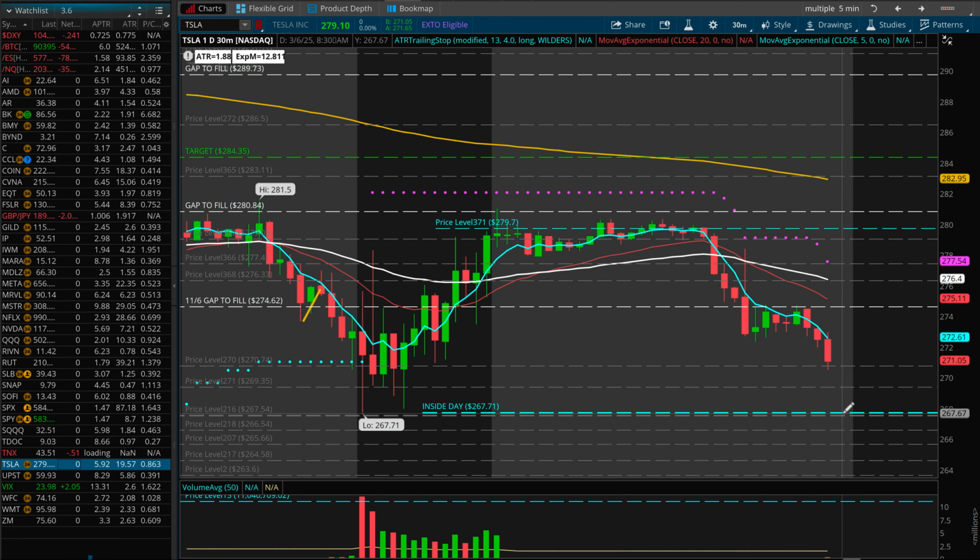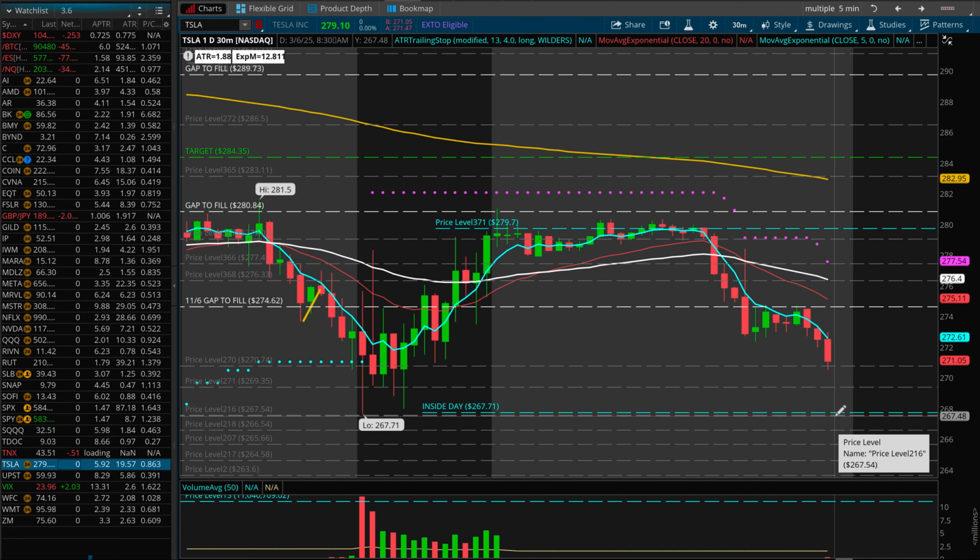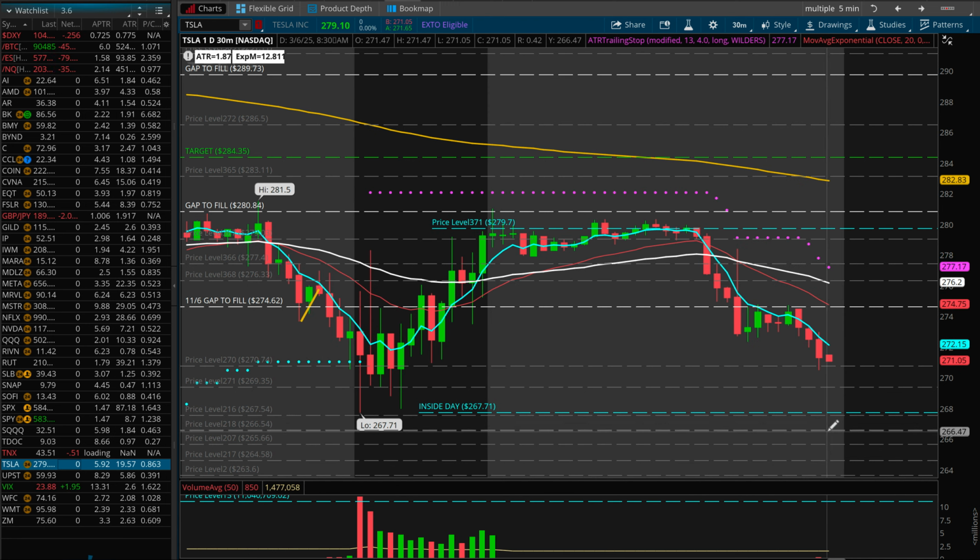269.35, breaking that level brings us to the 267.71, which is our trigger. I have marked at the 267.54, so we need to watch that 267.54 area. If we should break that, 266.54. Yes, breaking that level, we could possibly have trouble.